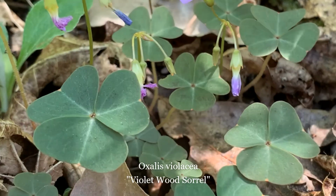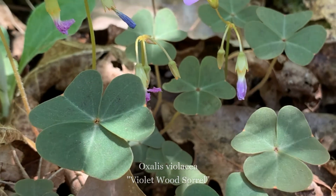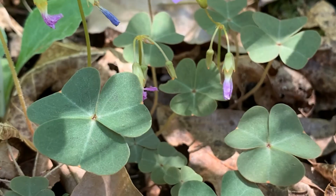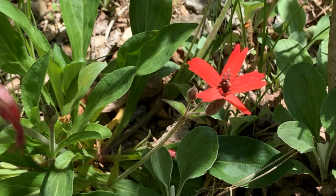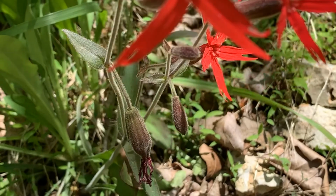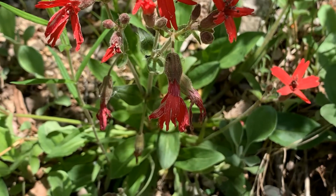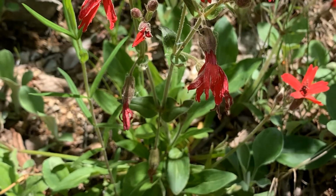Violet wood sorrel is a perennial plant with leaves that resemble a shamrock. The leaves are grayish-green but may turn purplish in response to cold weather or strong sunlight. The flowers have 5 lavender or pale purple petals. Fire pink is an herbaceous species of plant that stands between 1/2 to 2 feet tall. At the tip of each stem, 3 to 10 flowers can be found, each having 5 spreading red petals that are notched at their tips.